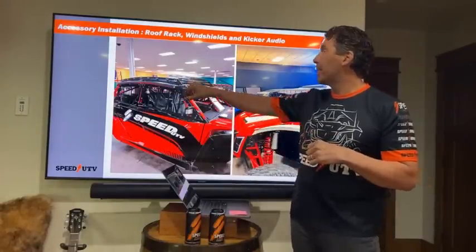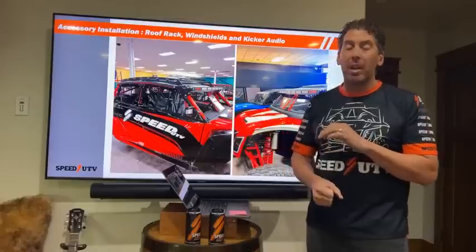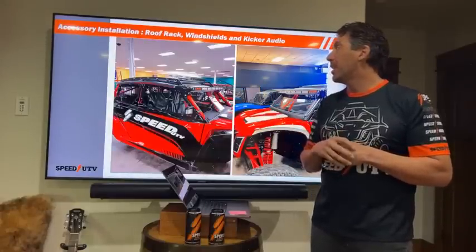Also, you can run double light bars. This is set up for a 40 and a 50. So if you wanted the ultimate lighting, you could actually run 2 light bars on this. But it takes us time. Those roofs have to be drilled for the roof racks.